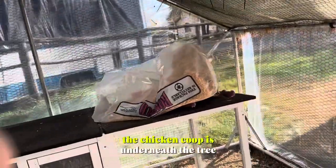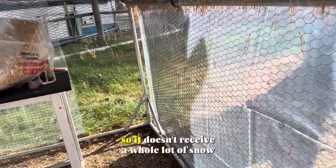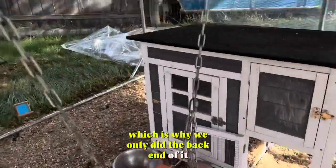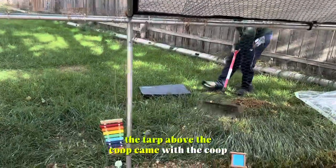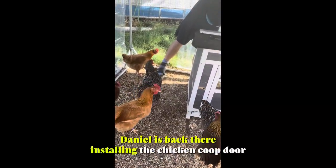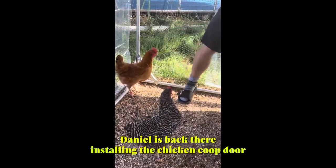The chicken coop is underneath a tree, so it doesn't receive a whole lot of snow, which is why we only did the back end of it. The tarp above the coop came with the coop, so we didn't have to worry about that. Daniel is back there installing the chicken coop door.